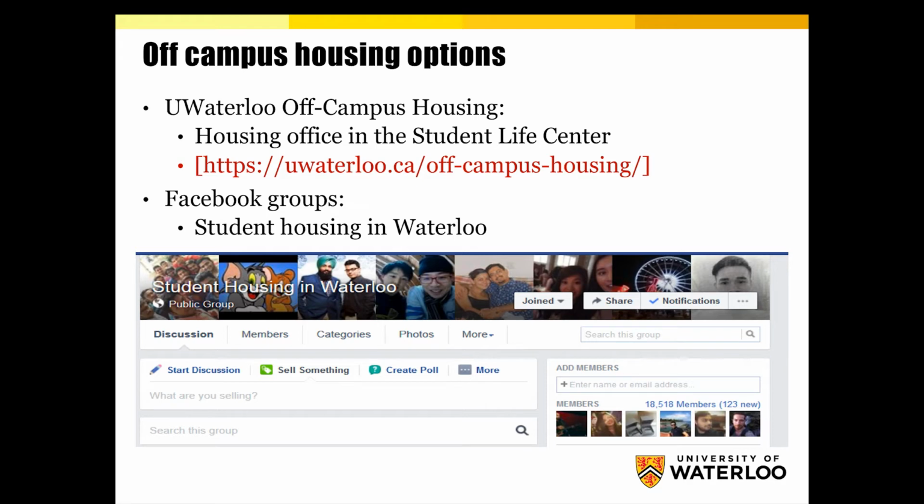But then you can also use Facebook group. We've included a screenshot of it here, the student housing in Waterloo, or there's another one, U Waterloo 4 month subletting. So here, these are students around Waterloo who are subletting their already signed lease. You can actually find this option cheaper, right? But it's Facebook, so a little bit of caution is needed.